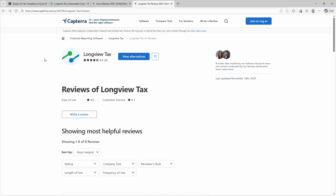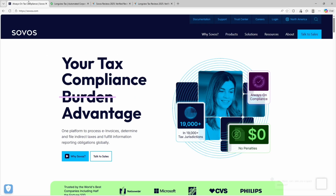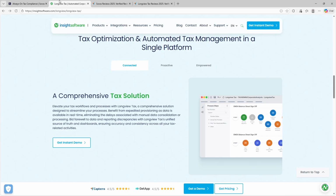Final takeaway: if your organization requires real-time tax determination, indirect tax compliance, and regulatory automation across multiple jurisdictions, Sovos is the stronger operational compliance solution. If your priority is corporate tax provision, reporting accuracy, audit readiness, and eliminating spreadsheet risk across reporting cycles, Longview Tax is the better strategic fit.